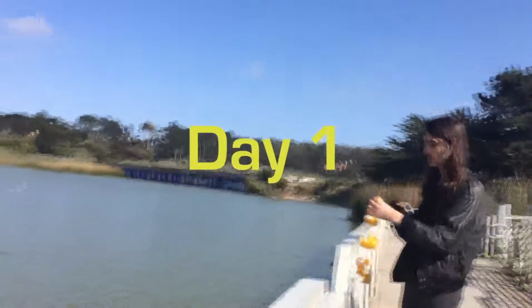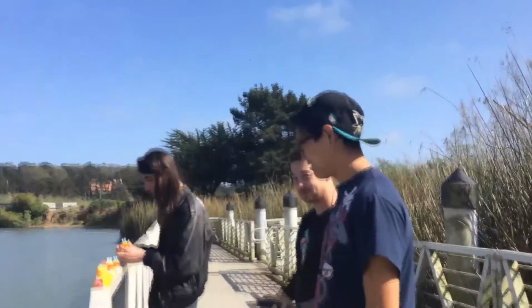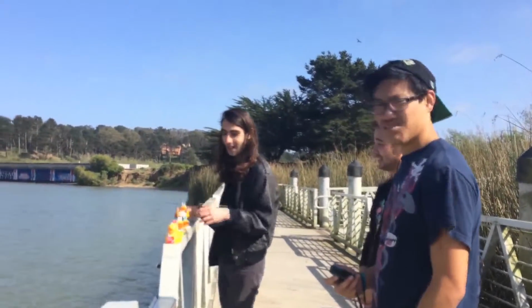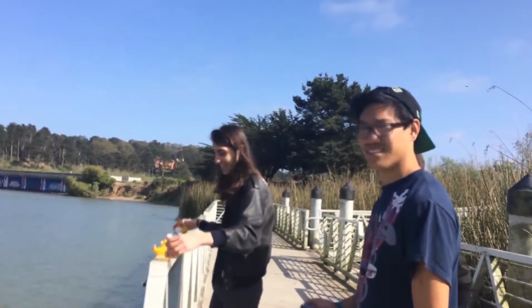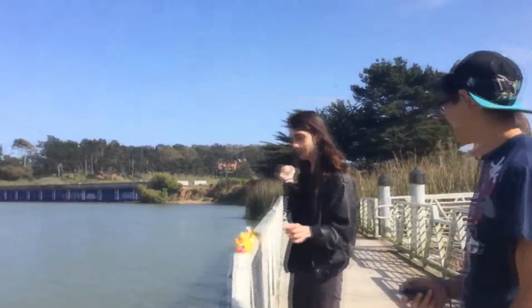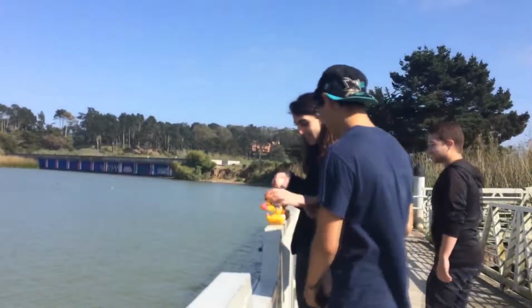So we're doing test number 1 of the rubber ducky. We just tied them together, so they don't float away. And now we're gonna use this ball to control and put them in.